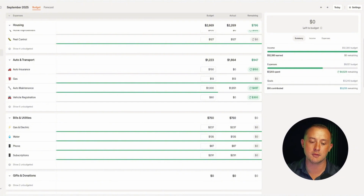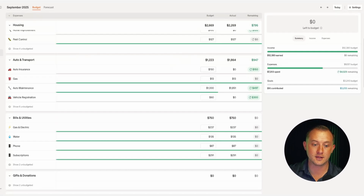The car's up and running. I can get back to work. But you'll see there's no car payment. There's no $600, $700, $1,000 taken out of this budget. It is a huge blessing.